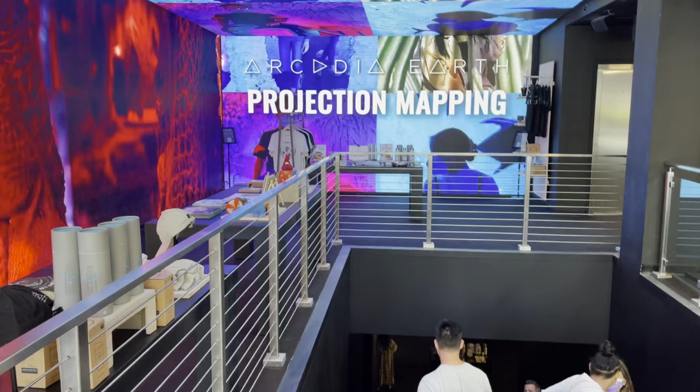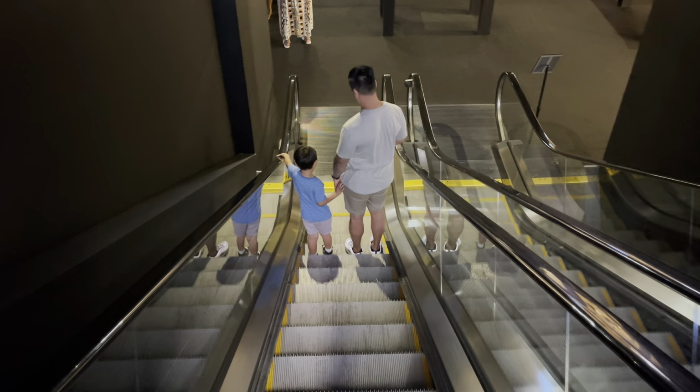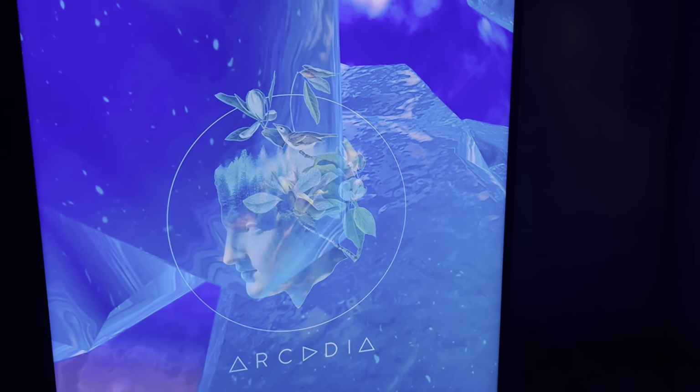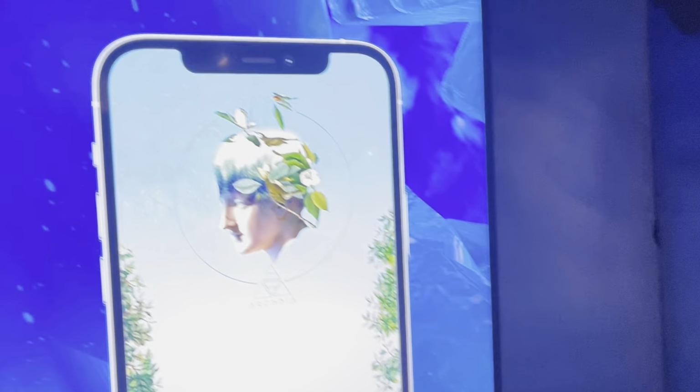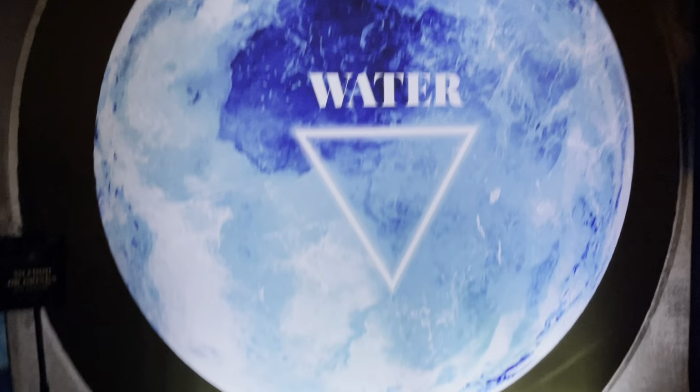Okay, let's go. So we are now inside, about to head down. The first thing you need to do is download an app to make it super interactive, and then the second is to sign into their Wi-Fi. But check this out. See the future of our climate. He's showing us how to use an app. Okay, we got the tutorial. Now we're going. Let's go.